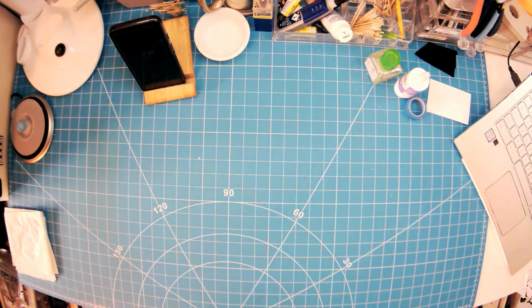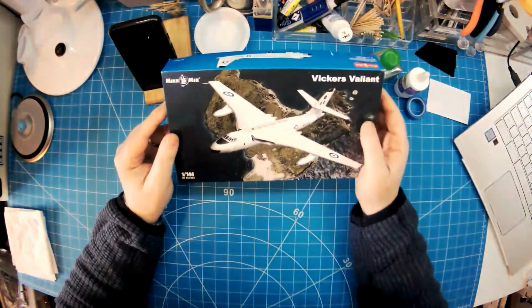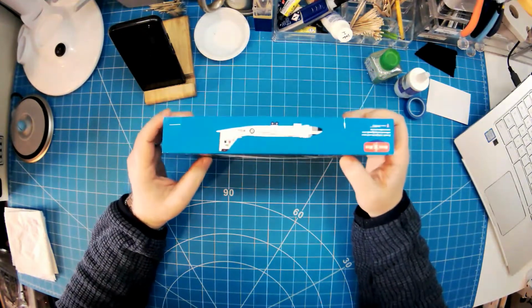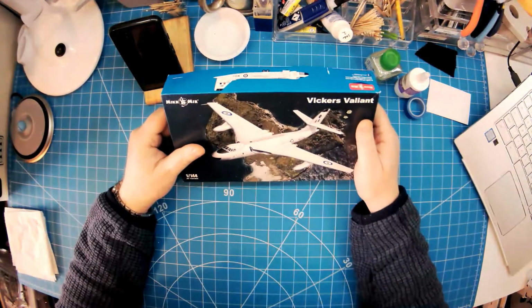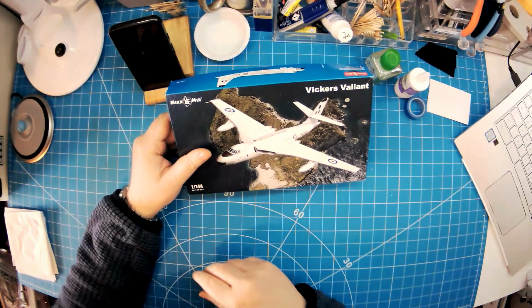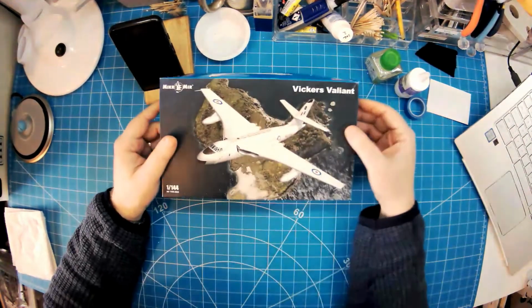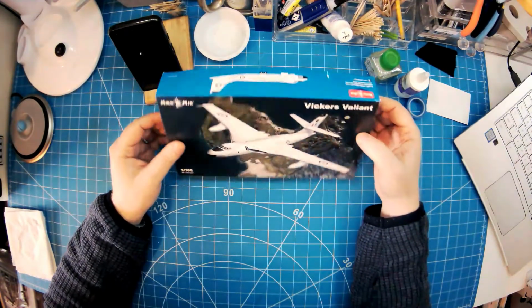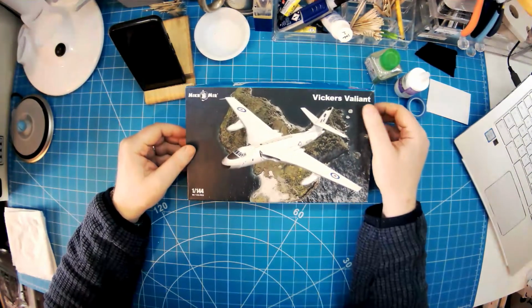And then the final purchase was this, which is the Micro Mir 144 scale Vickers Valiant. I got this because I've got the Great Wall Hobbies Victor and the Great Wall Hobbies Vulcan, which adds to the completion of having all the V bombers in 144 scale, because I think having them at 72nd scale would have just taken up far too much space.